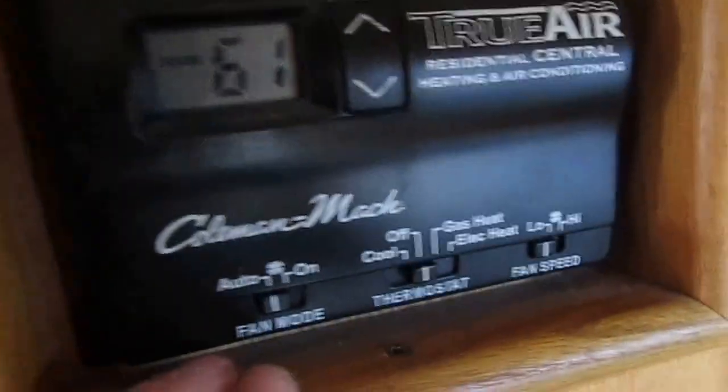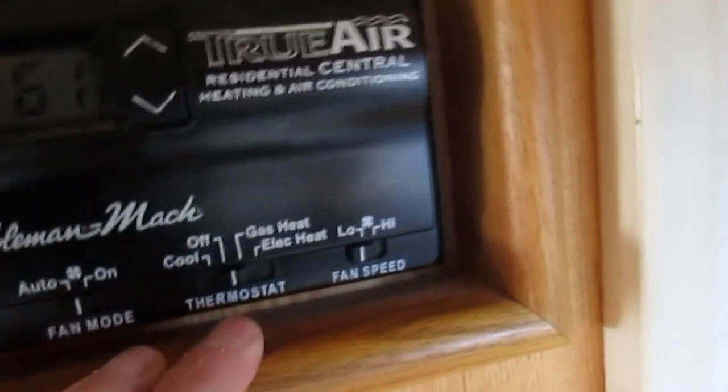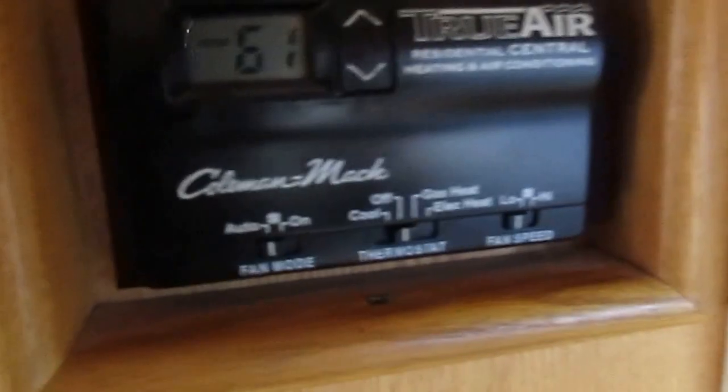Over here's your command center. This is an electric heat pump, and this heat pump will run you out of here. And it's also got gas heat in case it's so cold you want to use your gas heat. And of course, air conditioner. Everything's in a central location, just like a house.